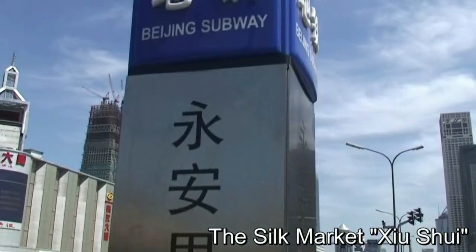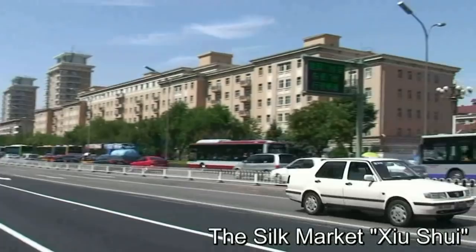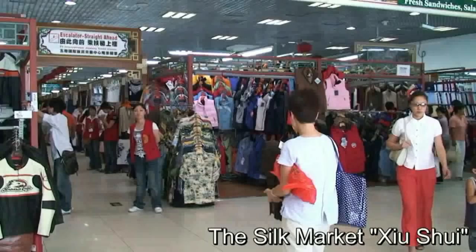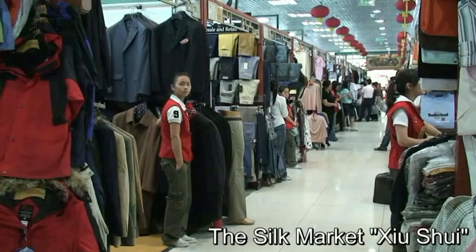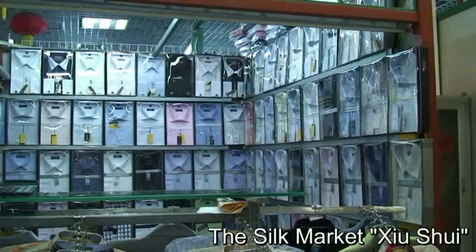You can find the Silk Market at the Yong'anli subway station on the straight line. Or on the main road going straight east from Tiananmen. Inside this new 7-story building, there are over 400 stalls selling all kinds of goods. We will take you briefly through the kind of goods that are sold in the different floors.